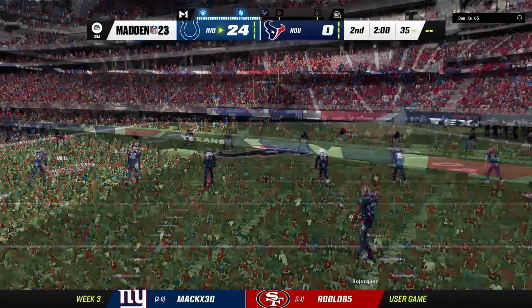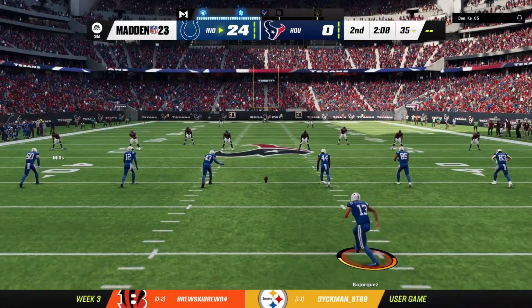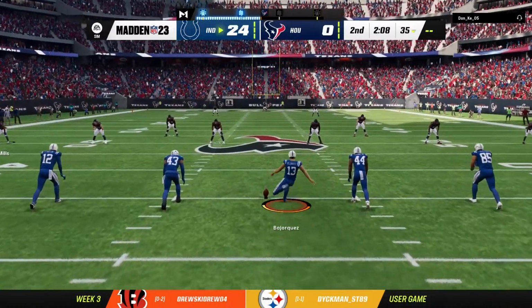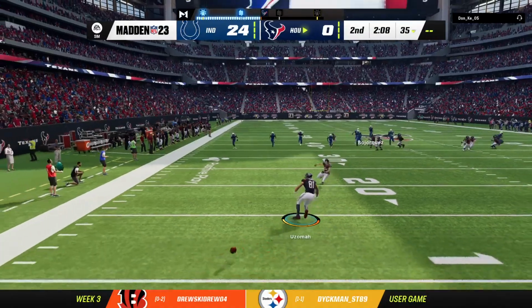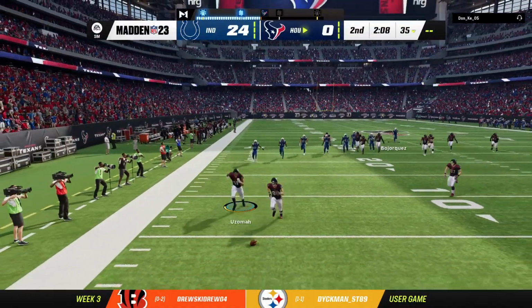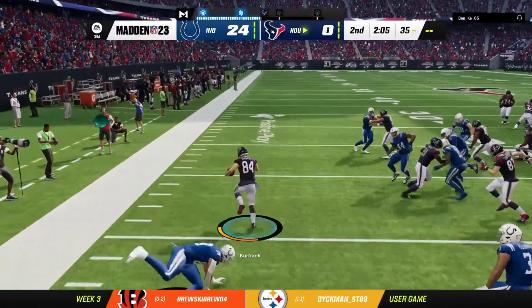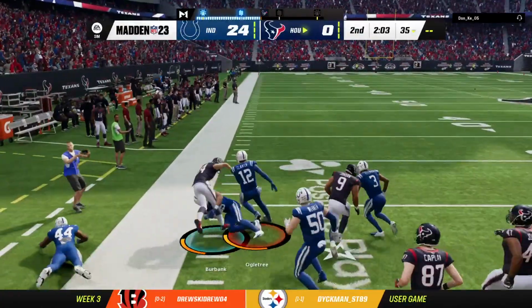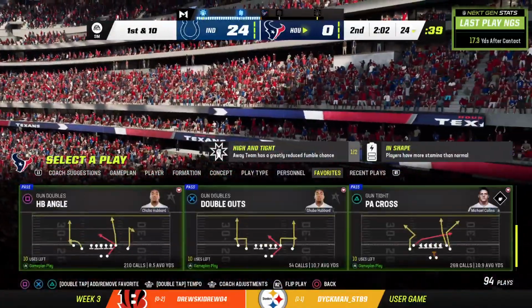Point after, up and good. And the rout is on here in this first half. The Colts kicking team is out there now, and they will send this one away. This will be fielded inside the 5. And he'll be out of bounds here, a yard shy of the 25 at the 24.